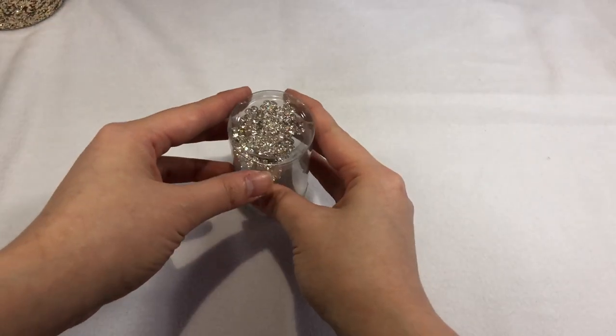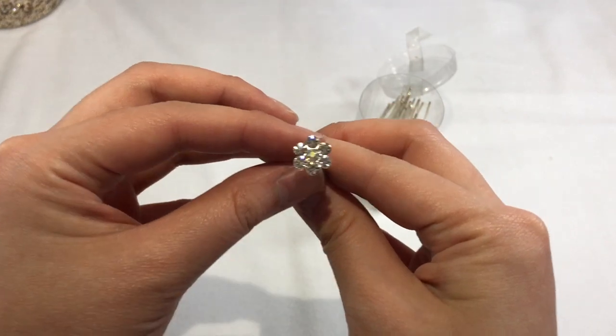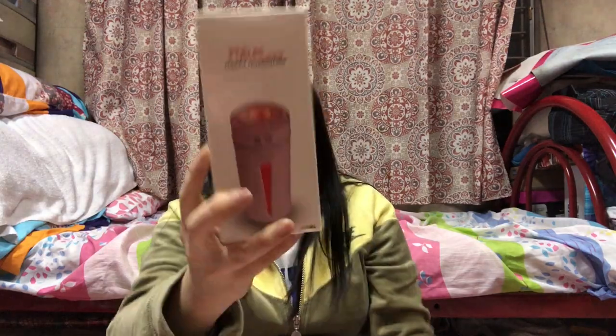So, next item is Swarovski crystals na flower. Hair accessory also. So, ganun siya. This one, 1, 2, 3, up to 14. 20 pieces, 260 pesos. This one, next one, I got from 999.